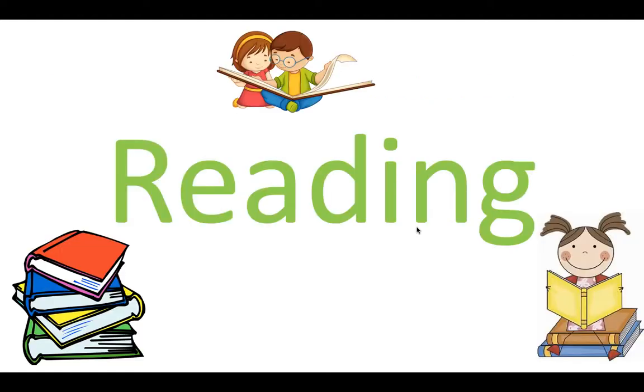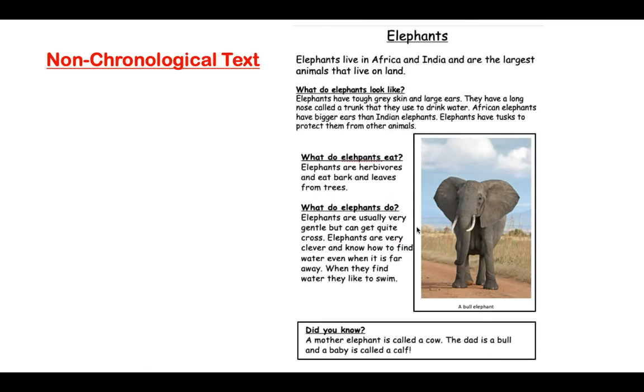Super job, well done. And that takes us on to our reading. So we've got a new text today. It's about elephants. So I just want to have a quick look at the text. So like I said before, you'll always have a main heading which tells us what the text is about. And then we have our subheadings.